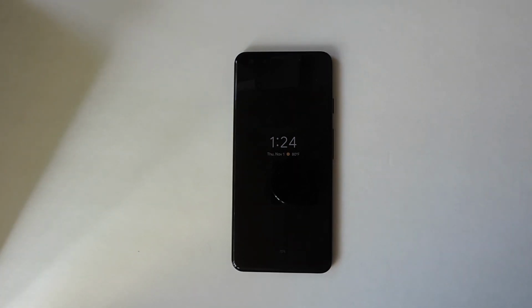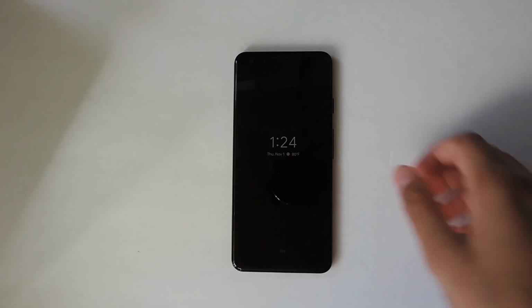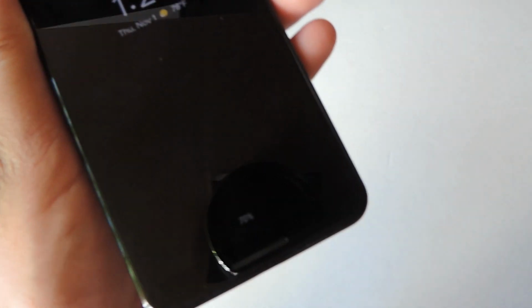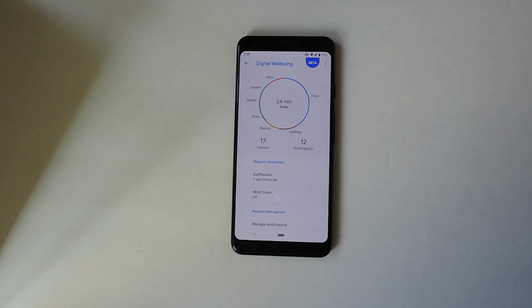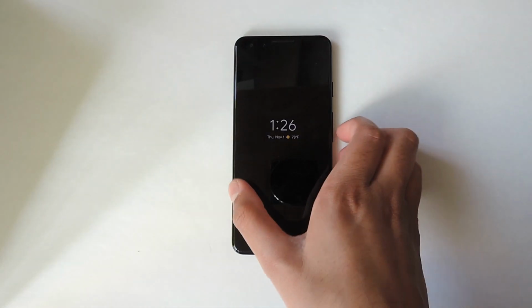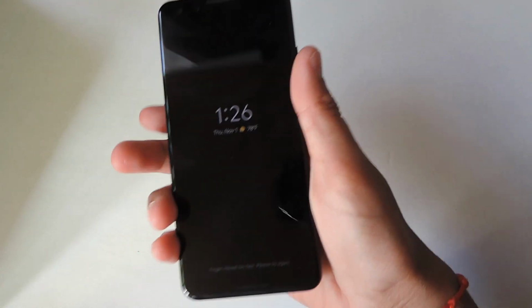Another feature that has not been very common in newer phones because of the whole more screen is the dual front-firing speakers. However, Google has managed to keep the dual front-firing speakers while also reducing the bezel size. Another thing you get is digital well-being, and this basically tells you about your usage of certain apps and allows you to turn on features like wind down, which allow you to kind of reduce the phone usage before going to sleep.